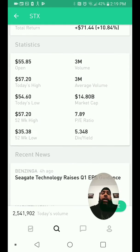Today it actually hit a 52-week high, which is $57.20. The market cap on this particular stock is $14.8 billion. So it's a pretty decent sized company, and the dividend yield is 5.34.